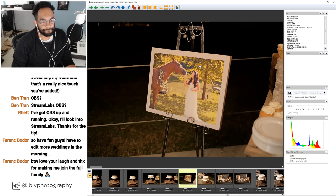I didn't do this bridal shoot for her. I don't know who did it. That's a decent photo. That's kind of cool. I wish I would have done a bridal shoot, but I'm sure they weren't trying to pay all that money.